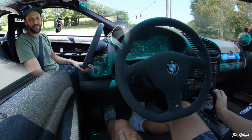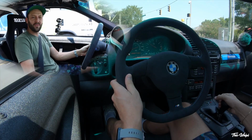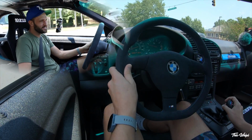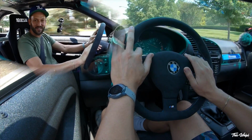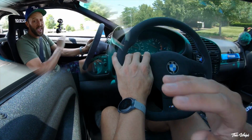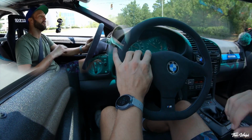Take TikTok, for example. I post TikToks of my Supra and people don't really care about that. They see it around all the time online. But if I post the E36 on a TikTok, they f***ing love it. They eat this car up.